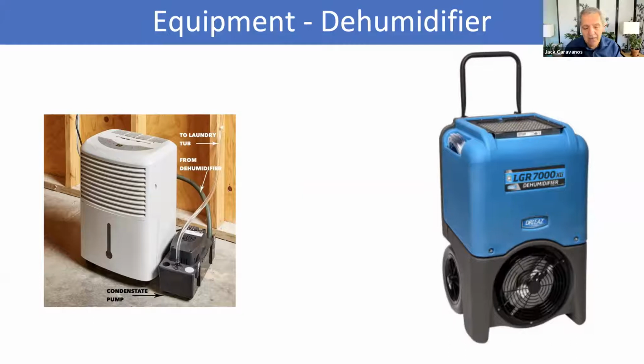The one on the left is a couple of $100 from a home supplier. The one on the right is over $3,000 and really is an industrial machine. It depends on the size of the space, but this is critical. And the more, the better.